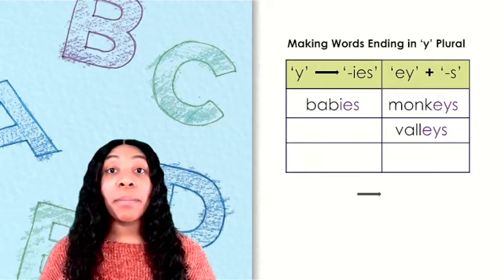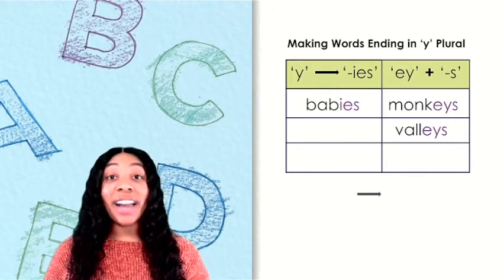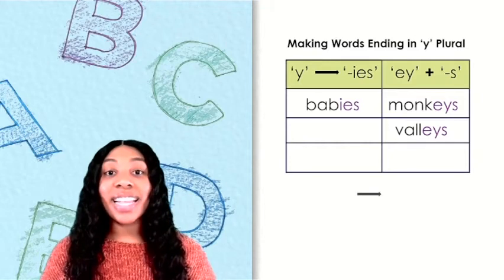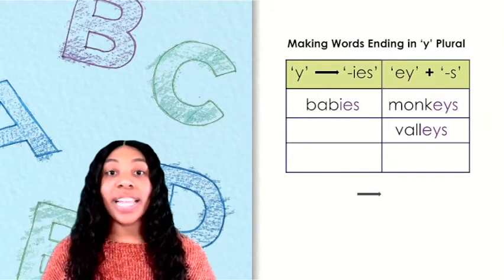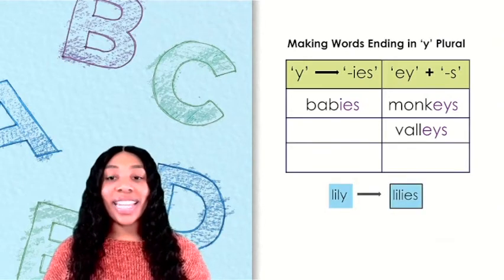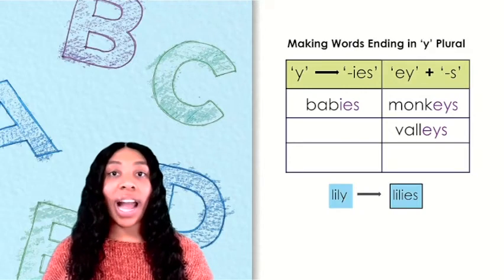I noticed that both monkeys and valleys use the suffix S, and they have something else in common. In both base words, the last two letters were EY. Let's watch for a pattern and see if all of our words that end with EY use the suffix S. This word is lilies. Does lilies have the suffix S or IES?